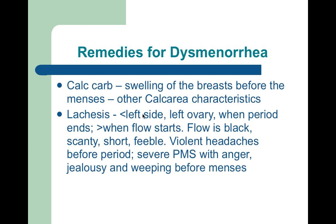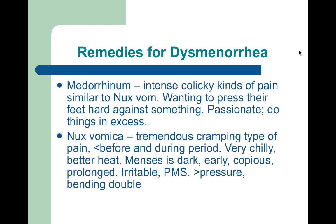The other big thing with lachesis is much better when the flow starts. They get extremely severe pains, but as soon as that period begins, as soon as the flow begins, the pain goes away. And that is like lachesis until proven otherwise. They can also have other symptoms, violent headaches, severe premenstrual symptoms with anger, jealousy. Lachesis is a big and emotional remedy. So these are people that can have major mental and emotional problems before the period. So lachesis is a really big remedy for that.